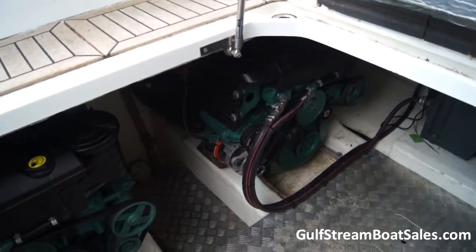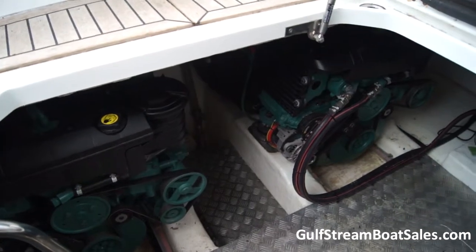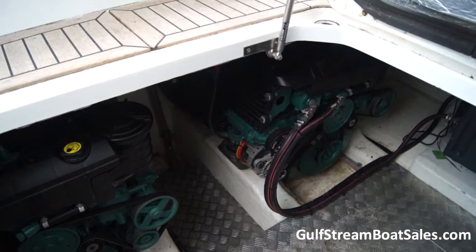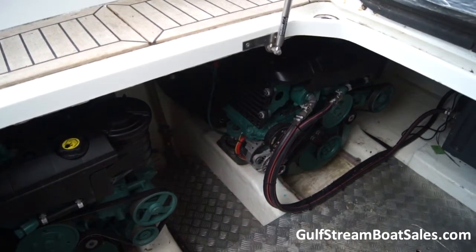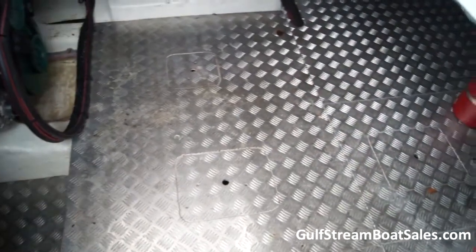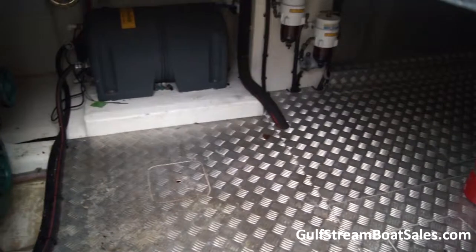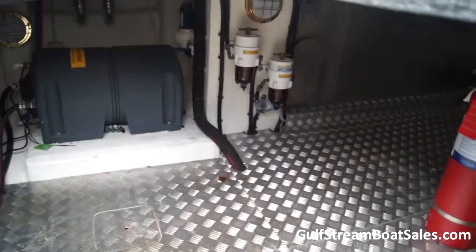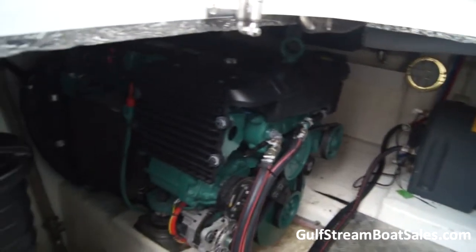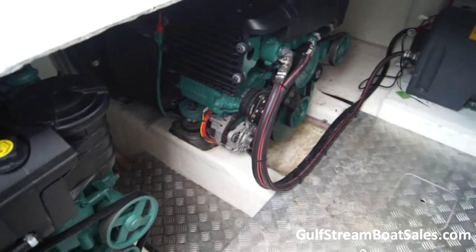The two D4 260 horsepower engines sit right at the aft end, matched up to the stern drives, giving this boat a really good turn of speed, and also a very efficient cruise as well. The engine bay is laid in aluminium checker plate throughout. All the main service points are really easily accessible, including the diesel filters, the battery banks, isolation valves, everything that you need to access as part of your daily checklist.